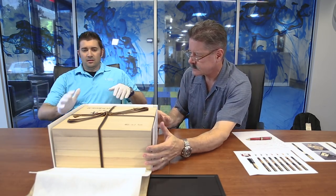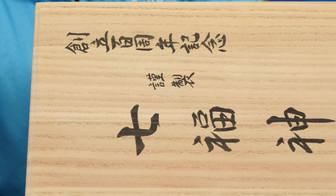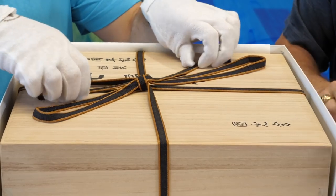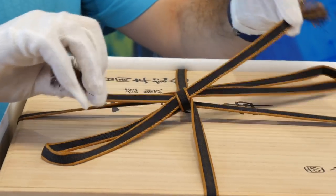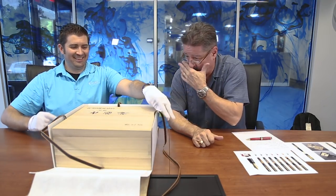And this is where we start to get to the good stuff, right? Now, do you know what the top of the box actually says here, John? I believe that it is in reference to the seven gods of good fortune. Okay, and it's got this rather thick, very high quality strap, string, I don't know what you call this. Which you have now successfully retied three or four times. A couple times, yes. Because we got the set and we wanted to make sure that everything was okay inside.